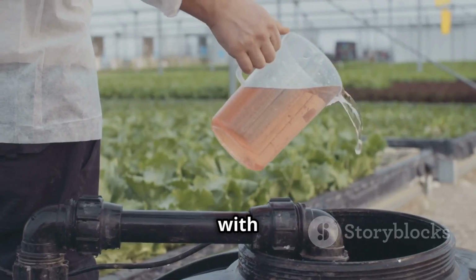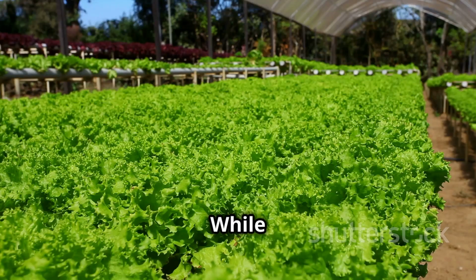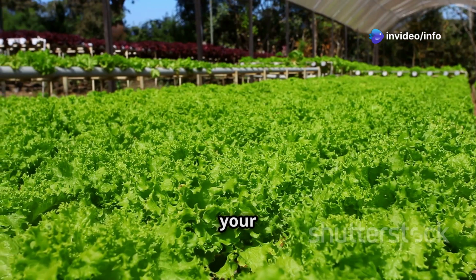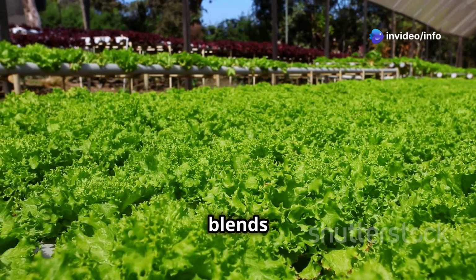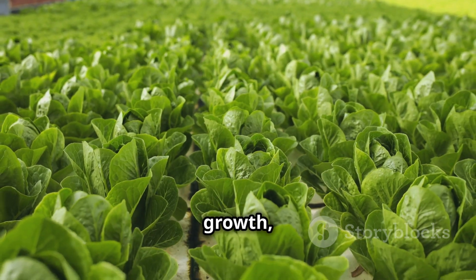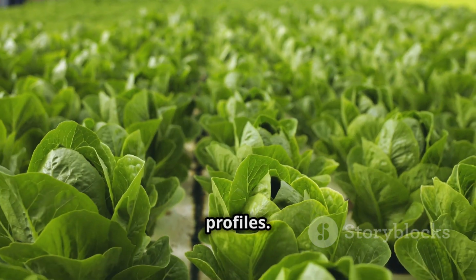Now let's get a little fancy with hydroponic nutrient recipes. While pre-mixed nutrient solutions are a great starting point, you can fine-tune your nutrient ratios to create custom blends that are tailored to the specific needs of your crops. This can lead to faster growth, higher yields, and improved flavor profiles.